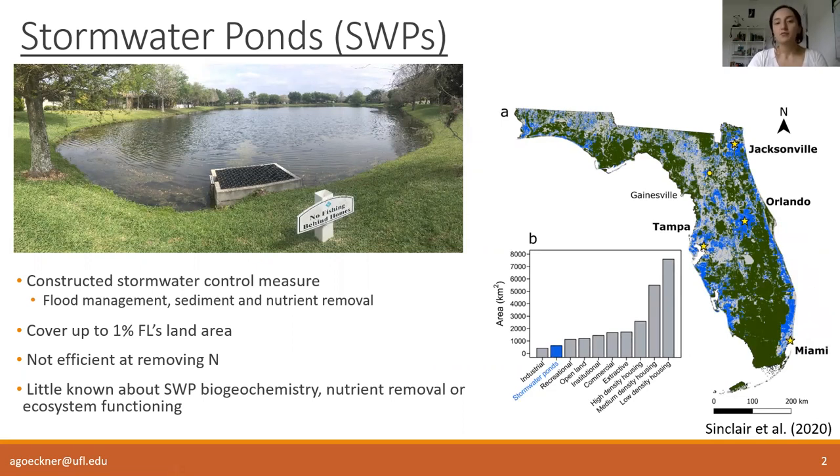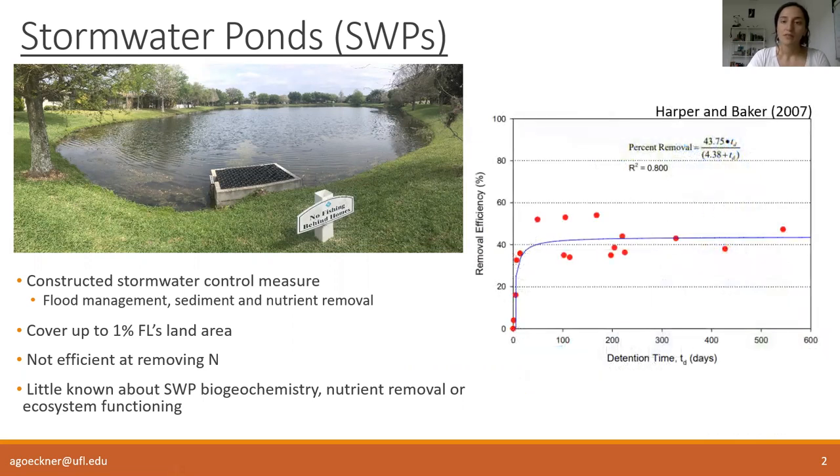However, although they are widely distributed and are meant to remove nutrients from runoff, this Harper and Baker study from 2007 found that despite water residence times from just a few to 600 days, stormwater ponds do not remove more than approximately 50% of nitrogen input through stormwater runoff. And so it goes without saying that we know little about stormwater pond biogeochemistry and drivers of nutrient removal or ecosystem functioning.